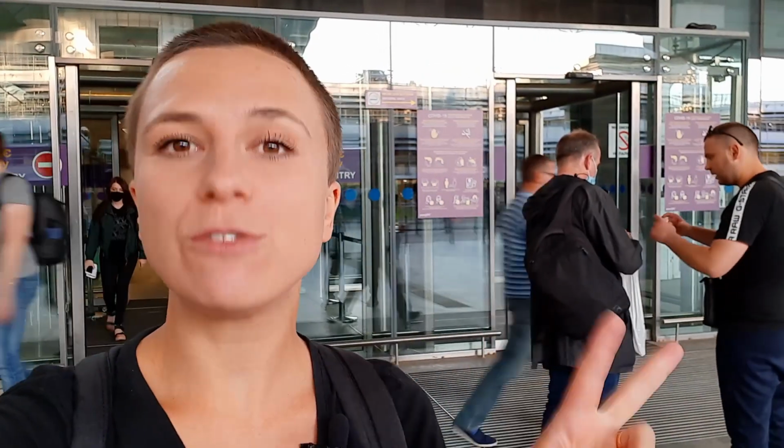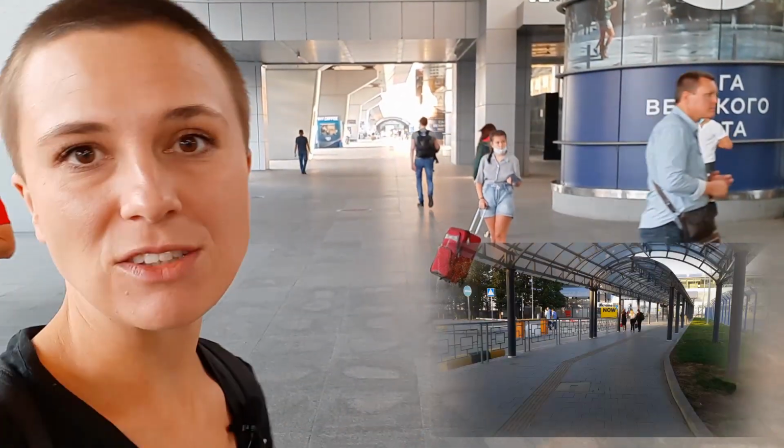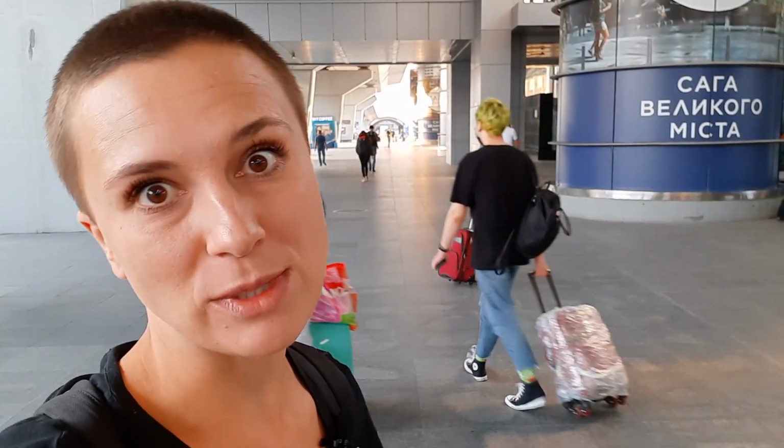Now option number two: you arrived and you can go just this way. Over there is the train, that is the intercity train Boryspil Express. It will take you from the airport, from Terminal D, right to the city of Kyiv, the railway station.